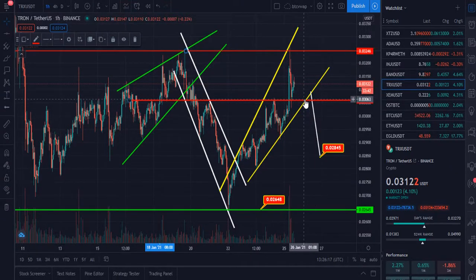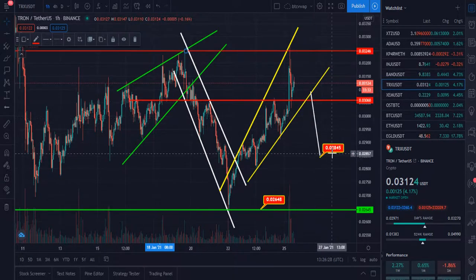And if Tron break this horizontal support and break this downtrend line, which is currently at 0.030, then definitely it will hit maybe 0.028.